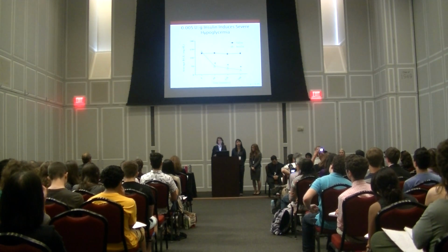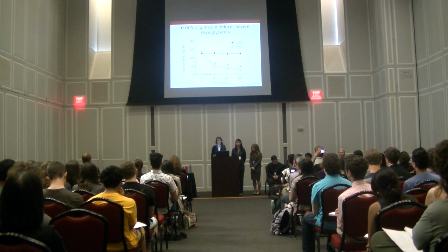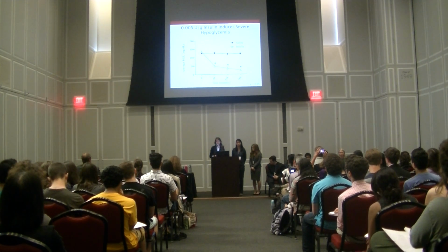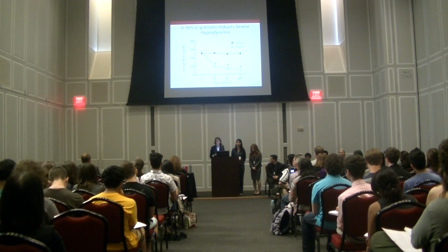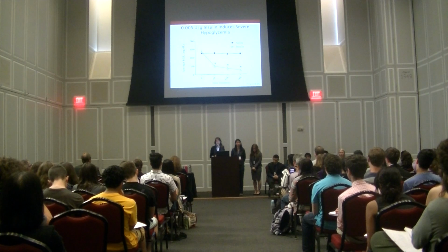And so here we are marking the blood glucose level trajectories of the rats who were administered a 0.005 units per gram injection of insulin with their blood glucose levels checked every 30 minutes. And so we found that with this protocol, we were in fact able to induce hypoglycemia.